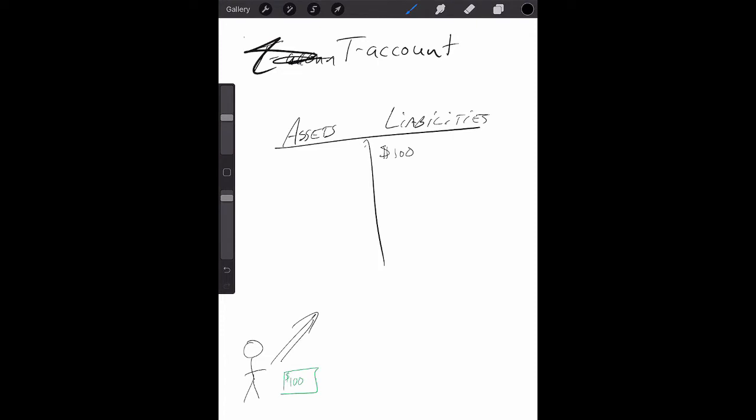That becomes a liability for the bank. We're going to refer to that as a demand deposit. Because if you demand that money back, the bank has to give it to you. That becomes a liability for the bank. The bank is required to give you that money back. And if they don't, they got a problem. And you got a problem. But their problem is bigger if they don't give you your money back.